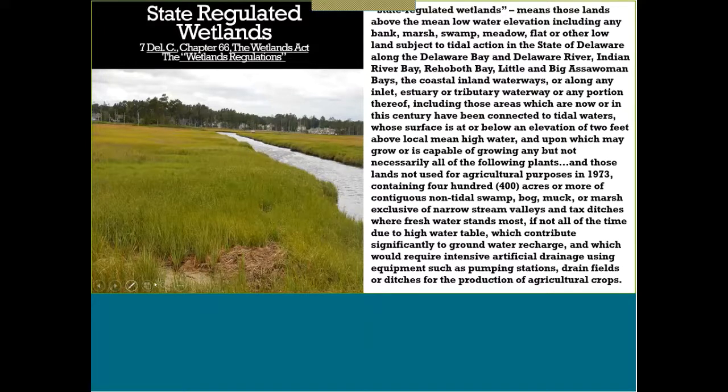So the second regulation I'm going to talk about today are the wetlands regulations. On the right-hand side of the screen, that is actually the state regulatory definition for wetlands. So it's very specifically stated within the regulations, and something to keep in mind is that our jurisdiction, state-regulated jurisdiction for wetlands, can at many times be very different from your federally regulated wetland line. So it's something that you need to do your background on both areas.